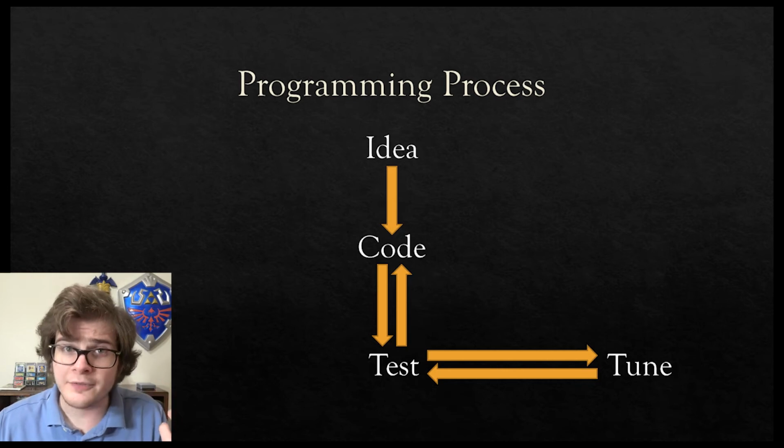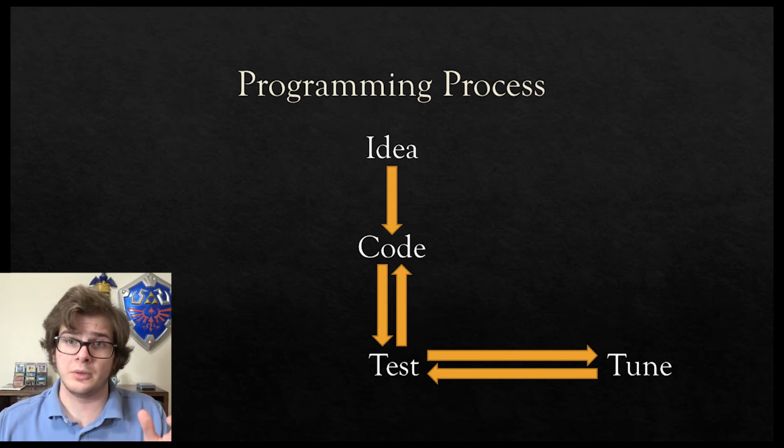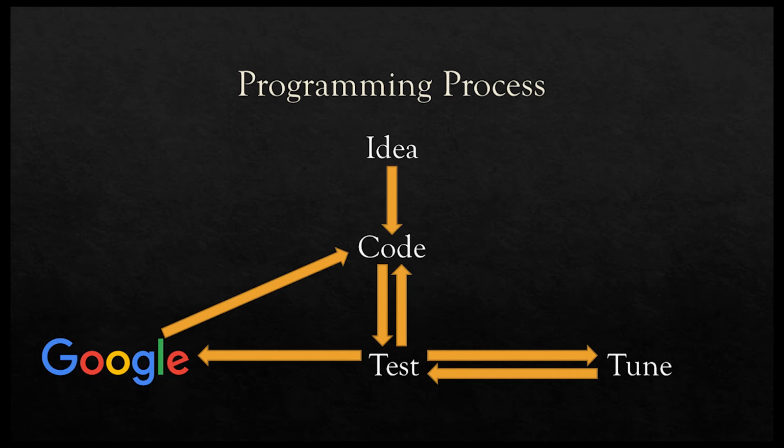So I coded that feature and I tested it. And then I moved on to implementing a simple spawning algorithm for the icicles. And I followed the same exact process. Whenever I'm lost, I consult online documentation and forums. Often there's just something I don't know, and I'll be stuck until I seek an answer.